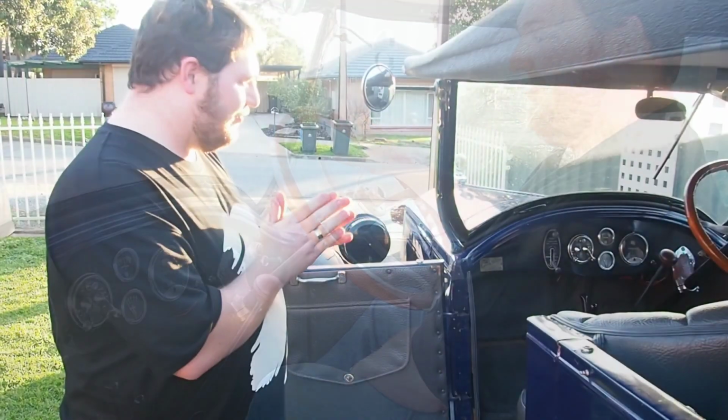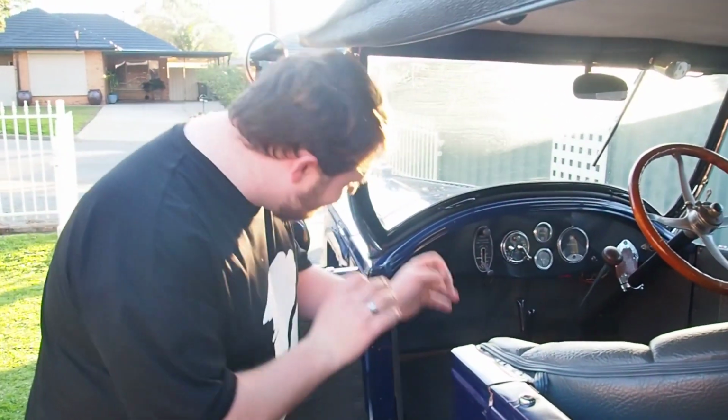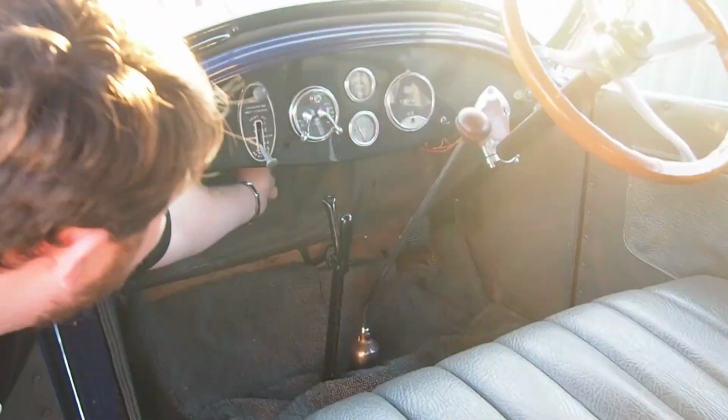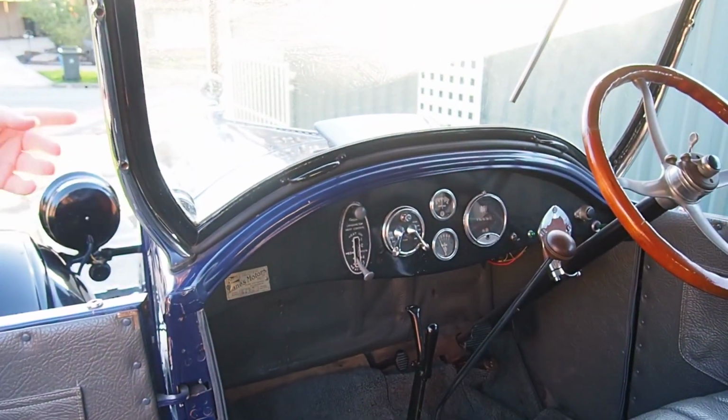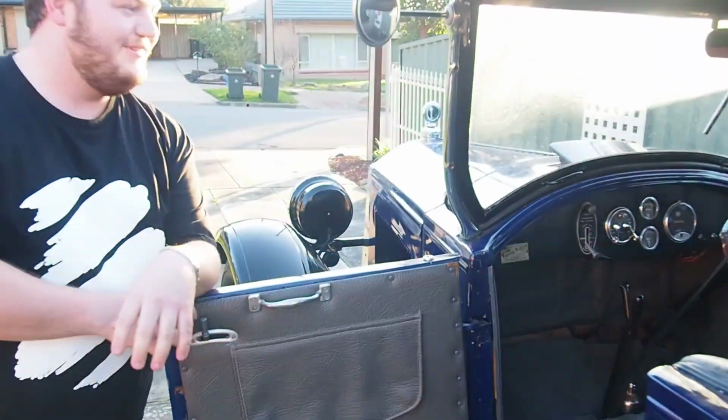So we've got an air conditioning system, which is so modern. I definitely have to say it's so modern. Got a little panel over here, push forward, and in the front you got your air conditioning. It's a bug for the people in the back, that's for sure.